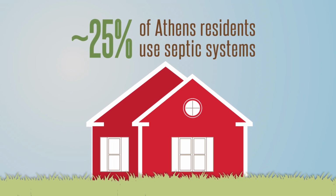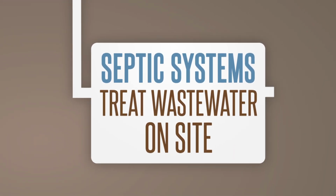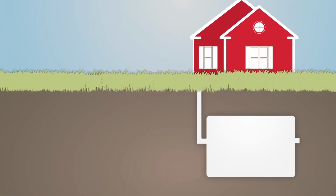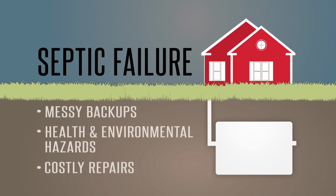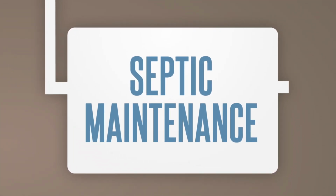About 25% of Athens residents use septic systems. These systems treat wastewater on-site instead of sending it through the public sewer system. If you're on a septic system, you need to maintain that system properly. Septic failure can lead to messy backups, health and environmental hazards, and costly repairs. So let's take a quick look at the basics of proper septic maintenance.